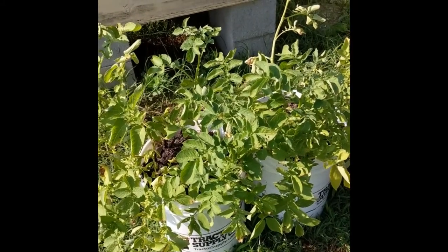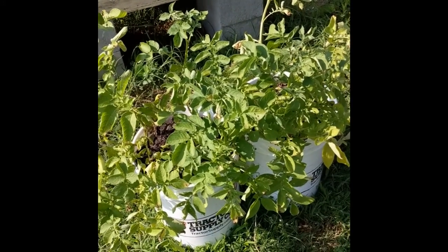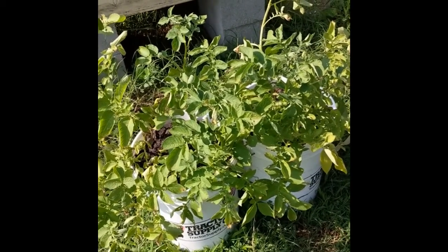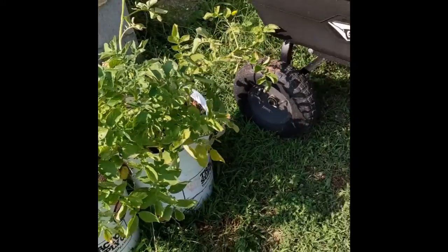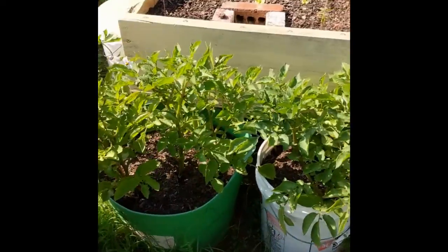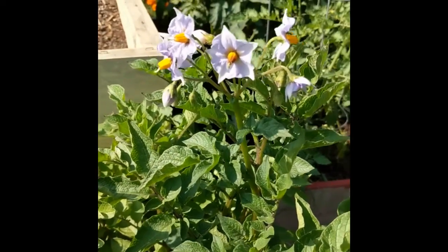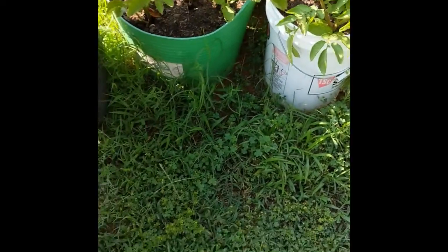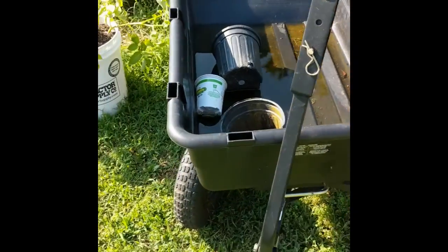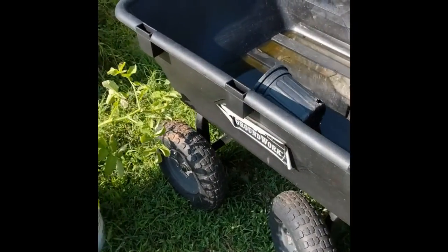Here's another one of the varieties of potatoes that I got from Sow True Seed Company in Asheville. I got the little seed potatoes from them. That is what is in here. And then over here is my third variety. This one has already started to have some pretty pale purple blooms. Alright. And here is my not purposeful water catchment system, but it catches water.